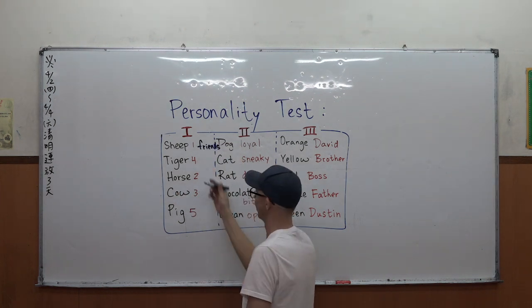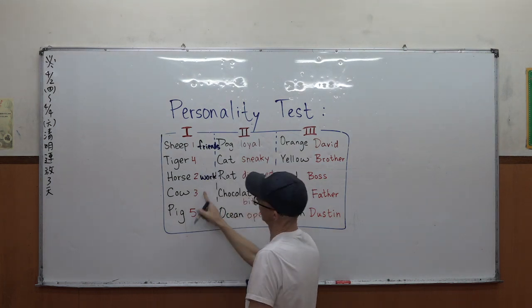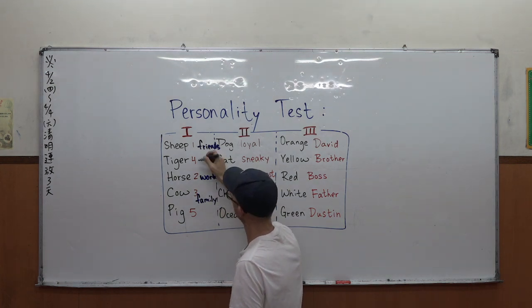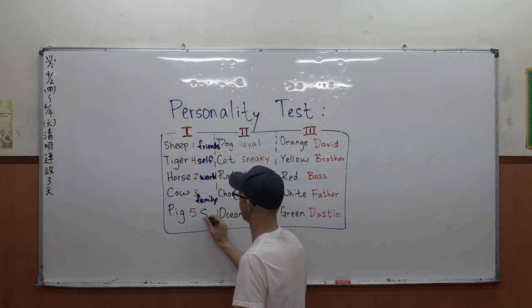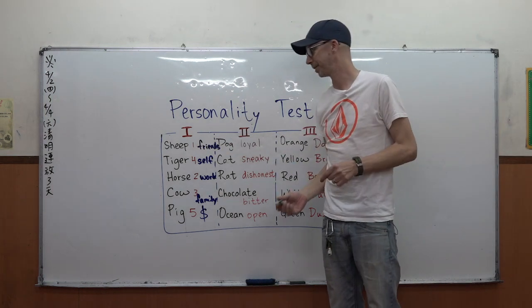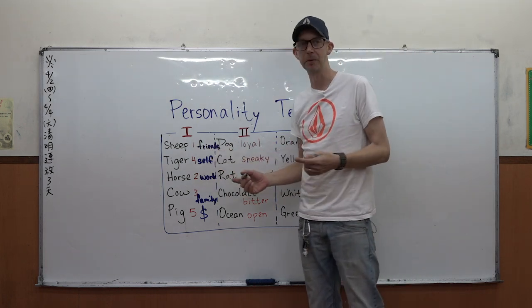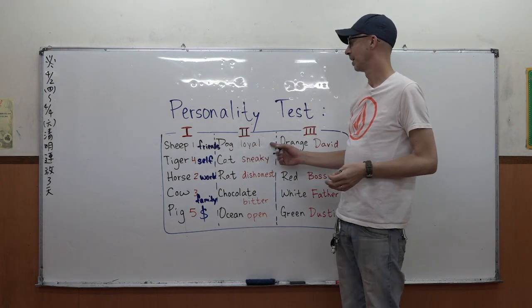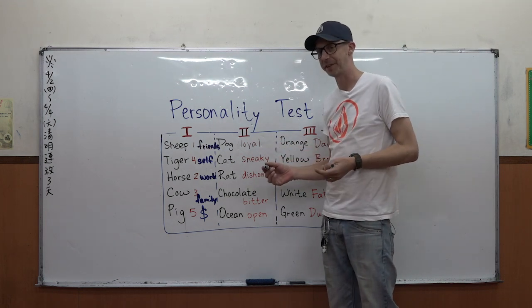Let's go in my order. Horse is about work or school. For the kids, I say school. Cow is about how important your family is to you. Tiger is yourself. And pig is how important money is in your life. In your deep mind, this is the level of importance these things are. And then you ask the kids, do you agree? Are your friends the most important thing in your life? No, no, no. It's just fun to play along. Again, this has no basis in scientific reality, but it's just for fun for the kids to do.